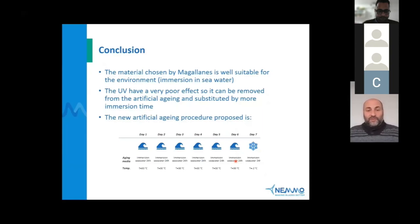So to conclude, we can see that this material that was initially chosen for the blade construction was quite well chosen, and is quite well suitable for this environment. We cannot see a clear degradation during the aging that we performed. By comparing the aging in natural environments and in the accelerated test, we see that there is no effect of the UV, so that can be removed from the aging cycle and more time put in immersion in seawater.